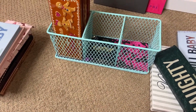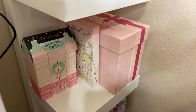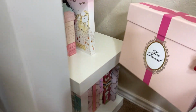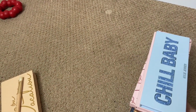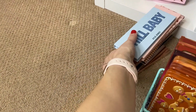Okay, so the last ones are what I talked about, the sets. And I honestly think that I'm just going to go ahead and move these on, which I never thought I'd say, but I don't ever use them. And let me move this aside, because if you don't remember when these were released, I will show you.